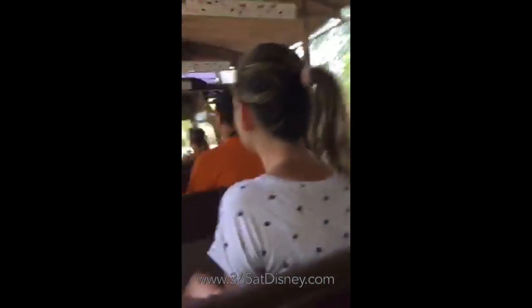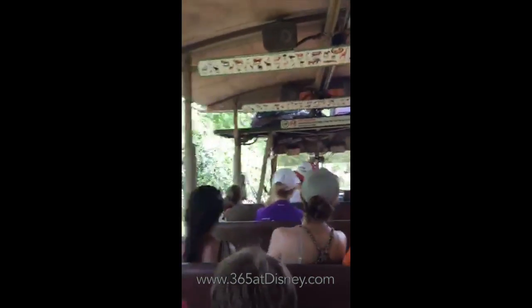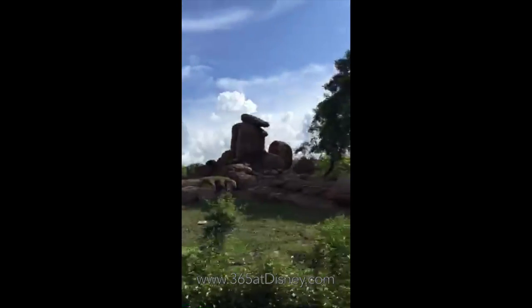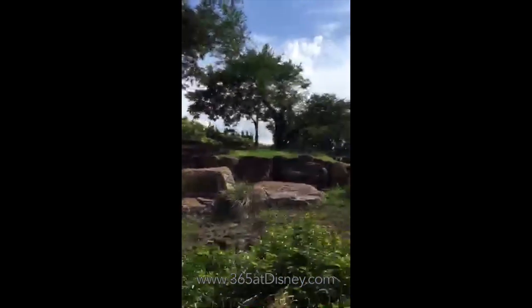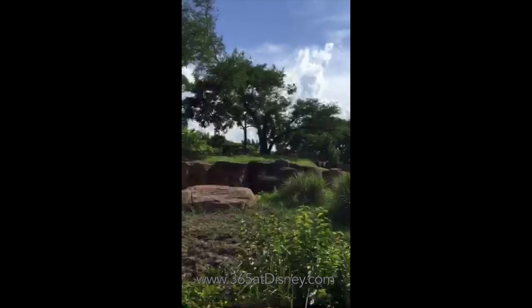Now, ahead we are going to be approaching some Kopi Rock, and this is usually a popular place for lions to hang out. They are generally inactive for about 18 to 20 hours a day. Under the tree. And they prefer to be more active at night. Oh, he's looking at you guys. What a nice lion.